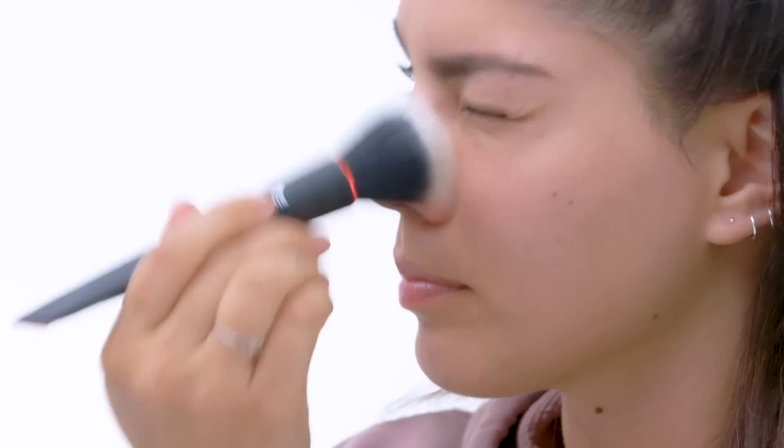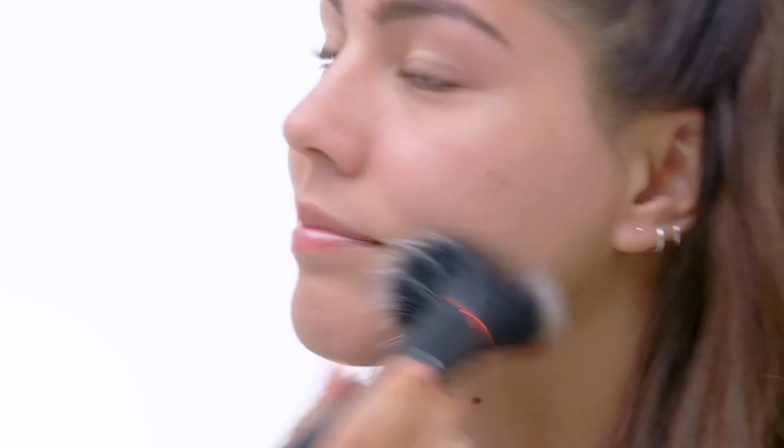What's good about this is that it's a medium to full coverage, so you can choose how much you want on. Like I said, a little bit goes a long way, so I'm gonna start with the minimum amount, but if you need more, put more on. Oh look, a little bit got me.